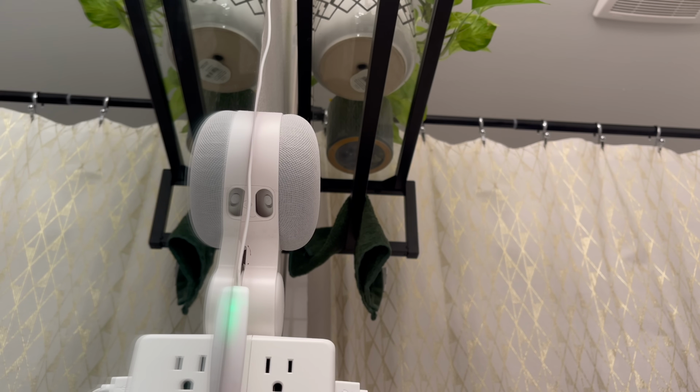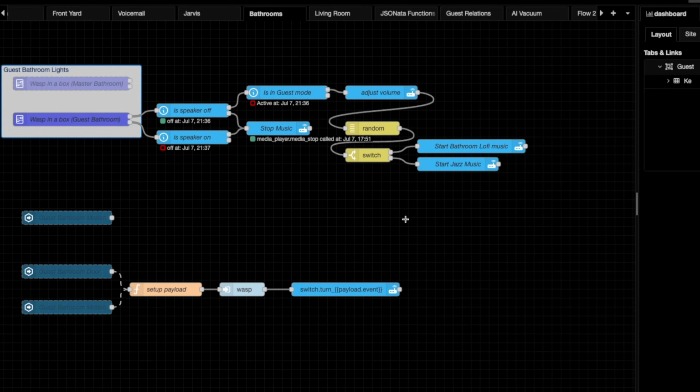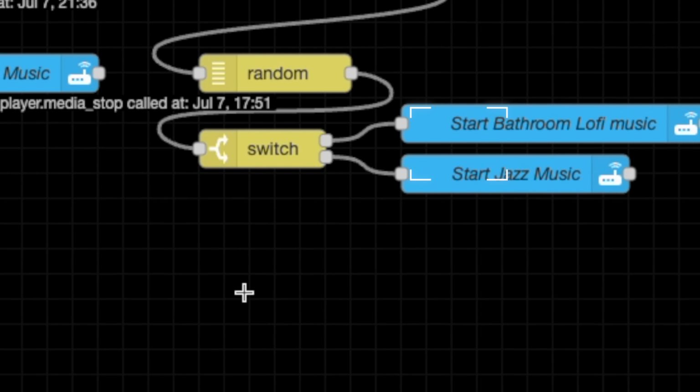So to set the ambiance, the volume would be low enough for people outside not to hear anything, but high enough that people within the bathroom can hear it over the traditional bathroom noises, if you know what I mean. The music would be from genres that have general appeal, so I'm choosing lo-fi and smooth jazz.